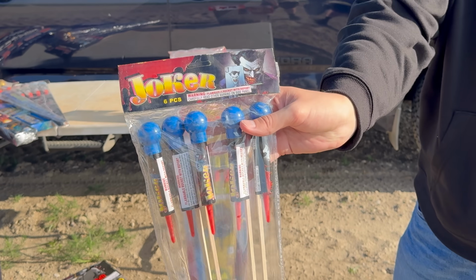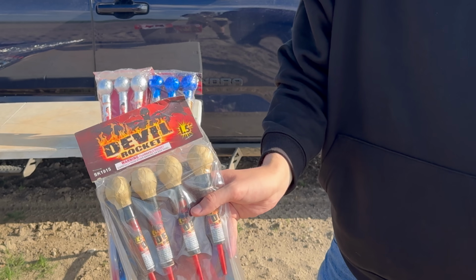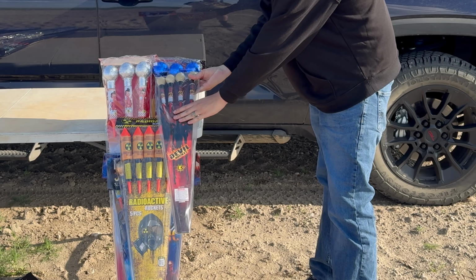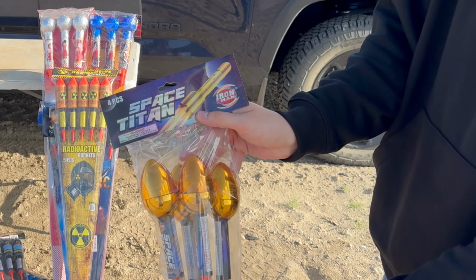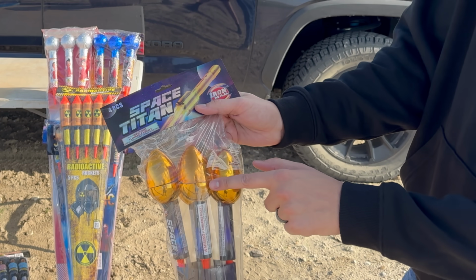We have a 5-pack of the original Joker rockets. This is the little blue ones with report. A 4-pack of the 1.5-inch in diameter Devil rocket. So that's 1.5 inch. And look at that next to the 3. This right here is a 4-pack of rockets called Thunder by Hot Brand Fireworks. These ones here are pretty interesting. It's called Space Titan, and inside you get 4 egg-shaped rockets.